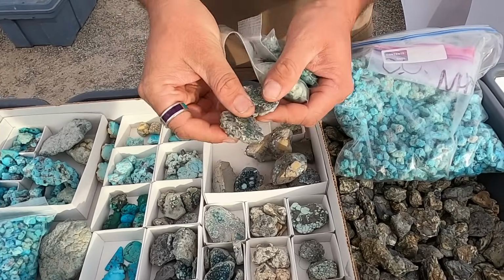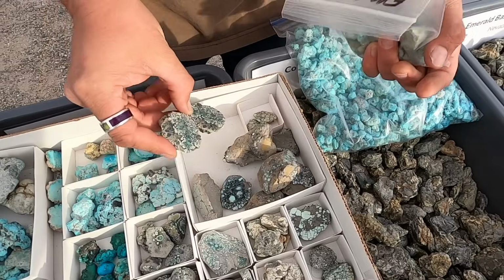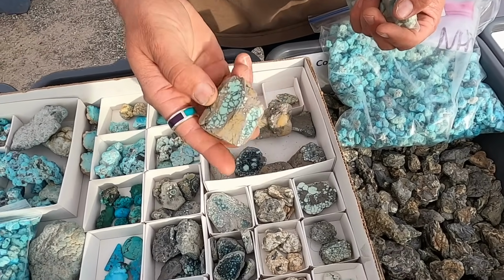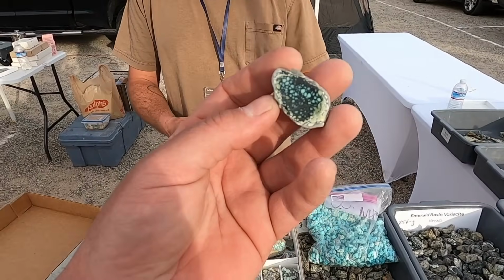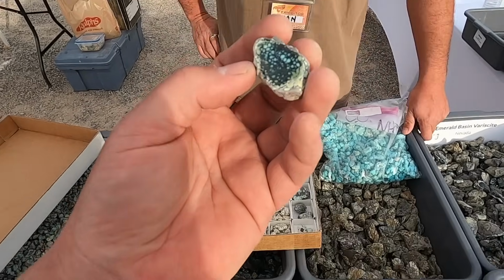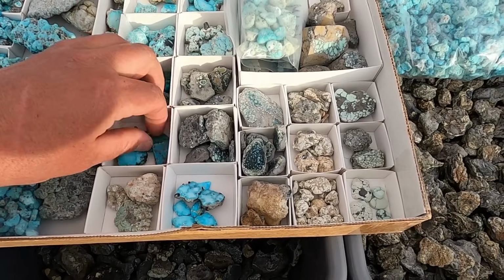Really nice greens up there at Emerald Basin. Unrivaled. I get some pretty colors, some really nice blues. Almost looks like Desert Bloom, some of them. Oh, definitely. And then just some very tight, beautiful black web. The whole spectrum of goodness. Oh man, I'm so excited for it.